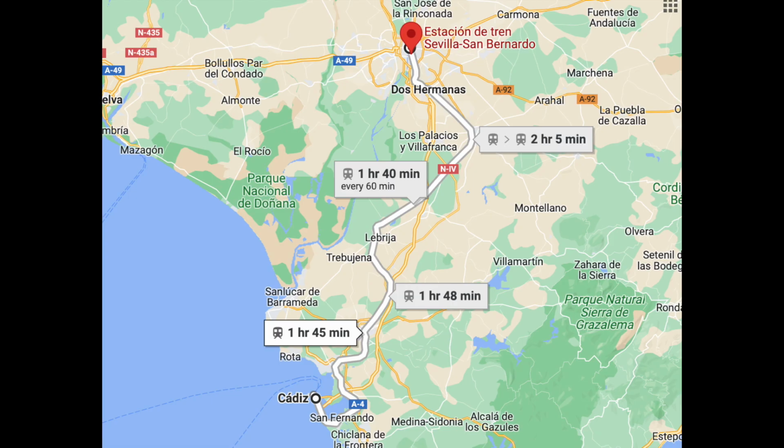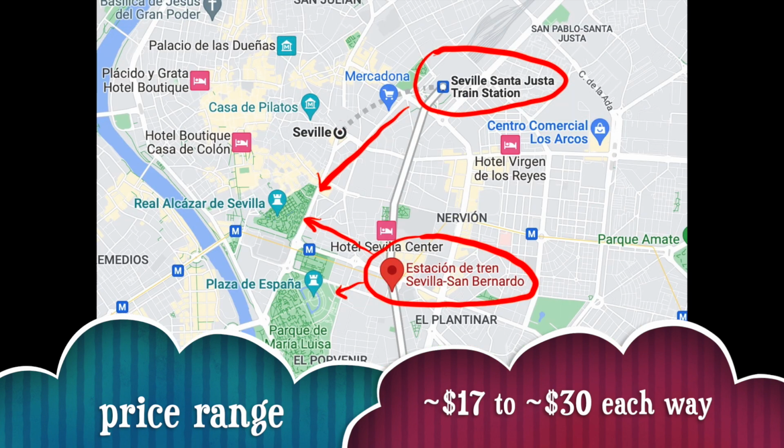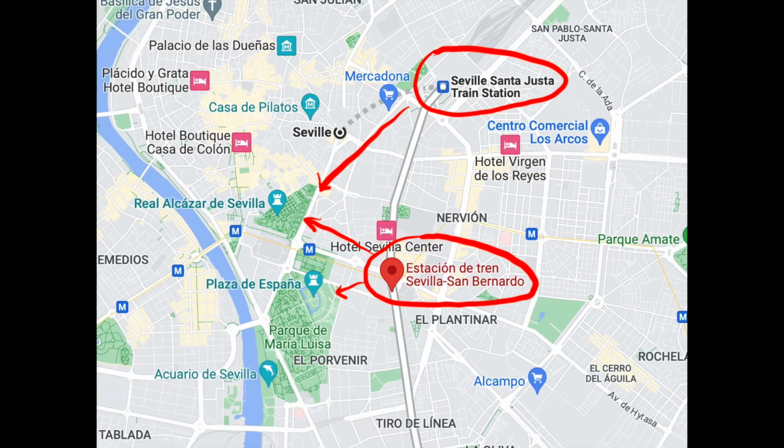So there are multiple trains that run every day. Yeah, our research showed that there were 14 plus trains between Cadiz and Seville every day. When you're booking the train, there are two different destinations that you can go to. One is San Bernardo and the other is Santa Justa, the main Seville train station. Now, San Bernardo is a little bit closer. It's quite a bit closer.